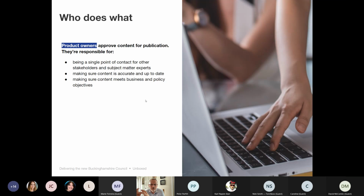And between us, by pairing our content designers with your technical experts through the product owner, we can ensure that content is firstly easy to understand and straightforward, but also meets your technical needs, and especially where there are legal or legislative requirements to publish things that might not directly have a user need, but there is still a legal drive to publish them. Next slide, Pete.